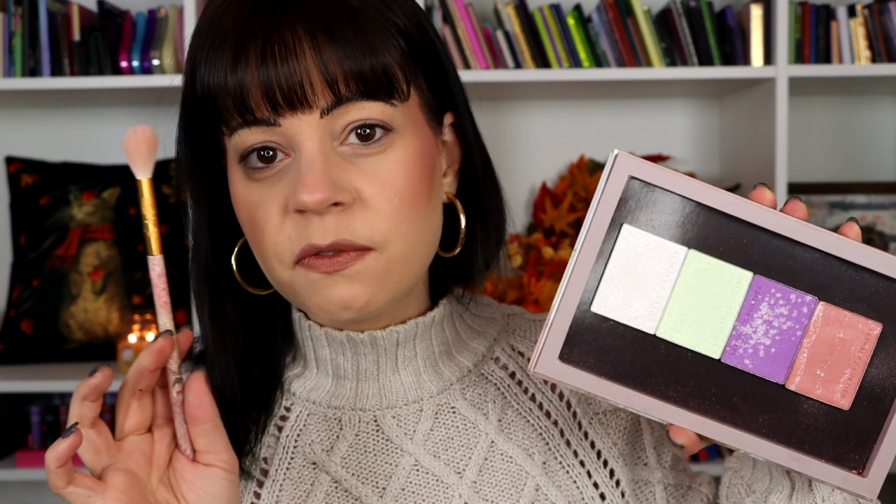But I think that as soon as I put some highlighter over the top of this, it's gonna blend together nicely anyway. Now, I really am not sure if I'm going to be able to use this highlighter. I think it's going to be too light for me. I'm going to use a very fluffy brush and just go very lightly.